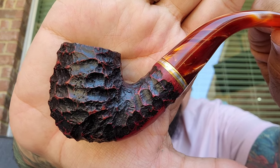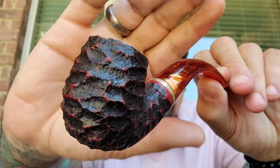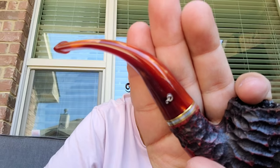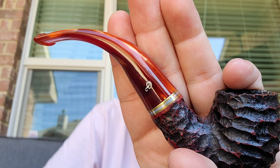And by the way, today I'm smoking my beautiful Peterson, I think this is a 2-to-1, with that beautiful rustication that they do on this model. Very, very nice, that aggressive rock pattern. And that beautiful stem with that Peterson logo or stamp right there. Just a beauty. It's 9mm, so if you want to have a filter, very nice. Great smoker.